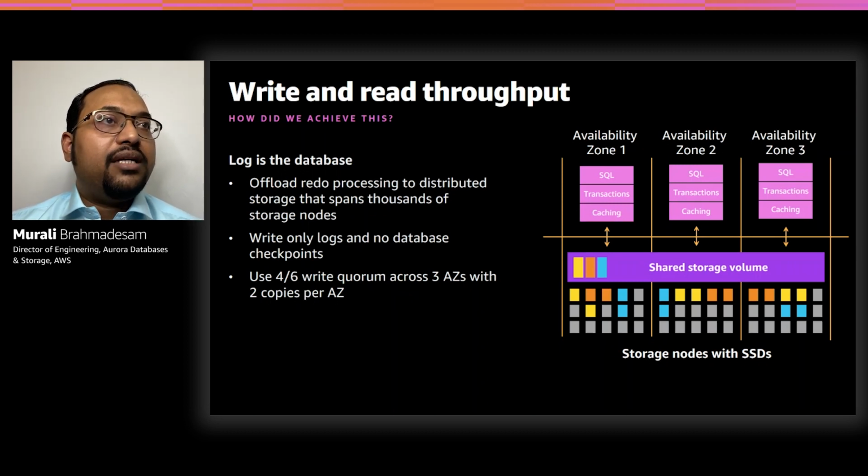In the case of writes performed by a database engine on the distributed storage system, only log records are sent. The log records are much smaller than database pages, at hundreds of bytes compared to the 16 kilobyte pages that MySQL uses. So we do much less I/O compared to traditional database systems. And we don't do checkpoints.